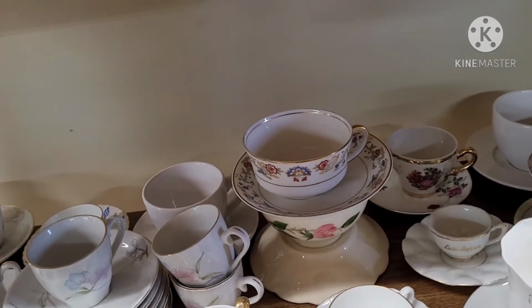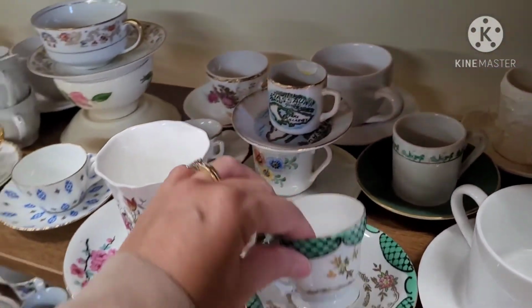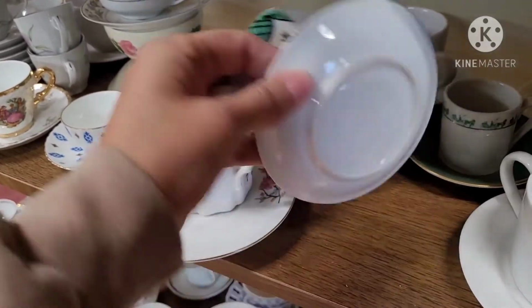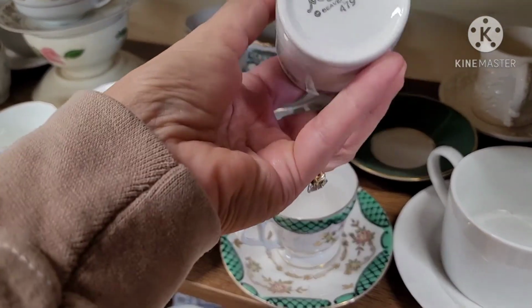I'm not even sure why I looked at that one. I guess because it was close enough for me to get to. And then this one surprised me that it didn't have any type of marking on it. It was really pretty colors. Not sure why I'm looking at this one.